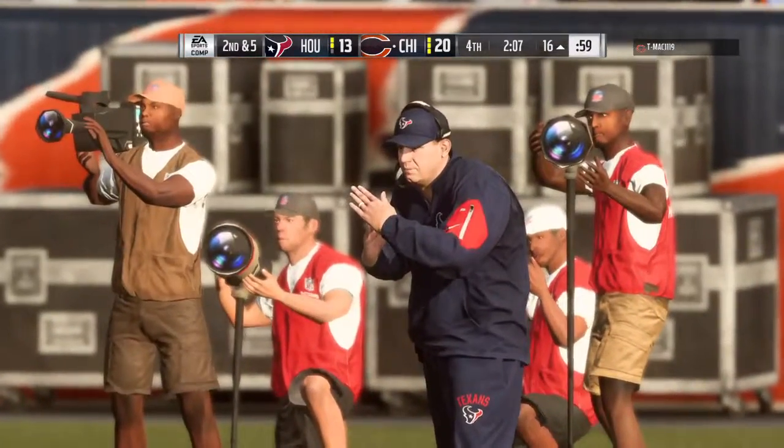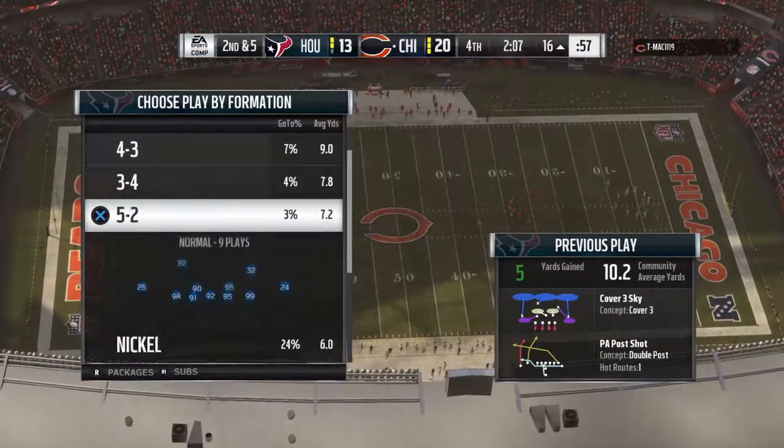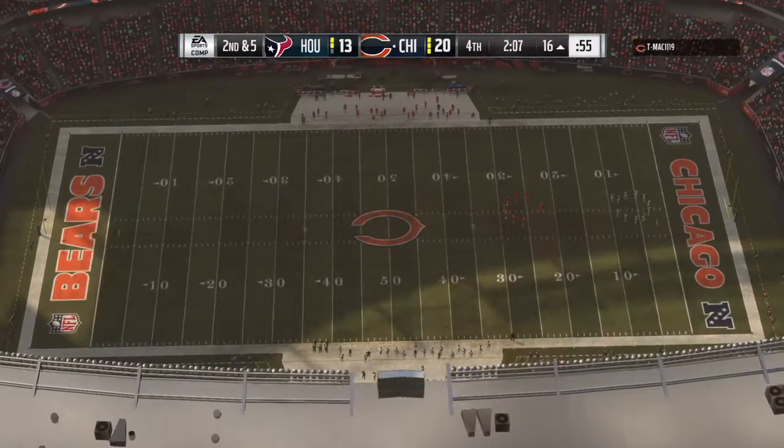And now a timeout taken here defensively with 2:07 remaining. So they'll also have the stop coming up at the 2-minute warning.